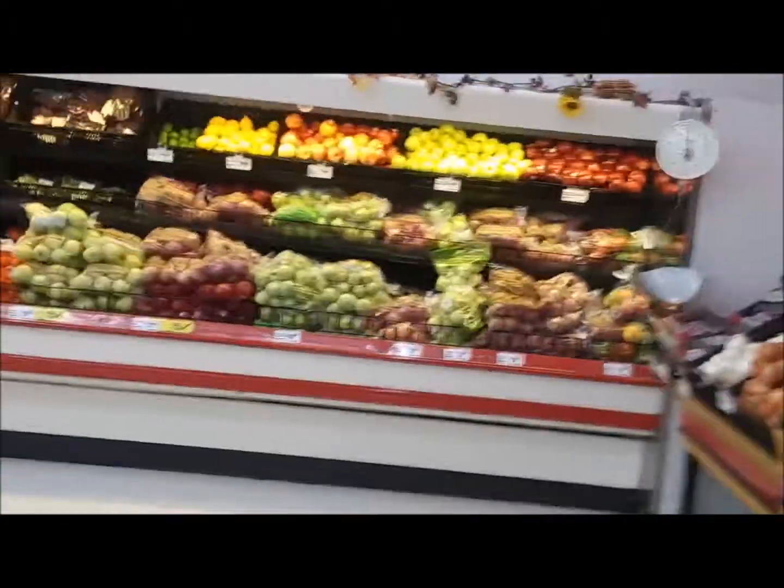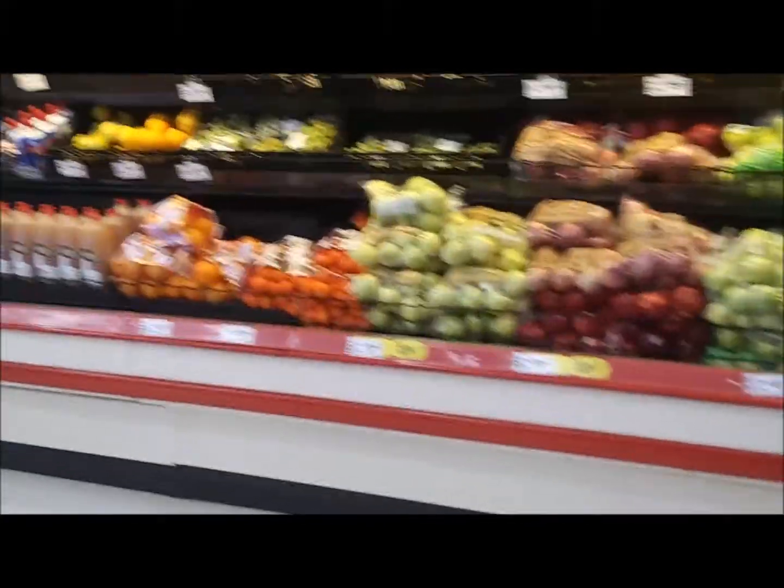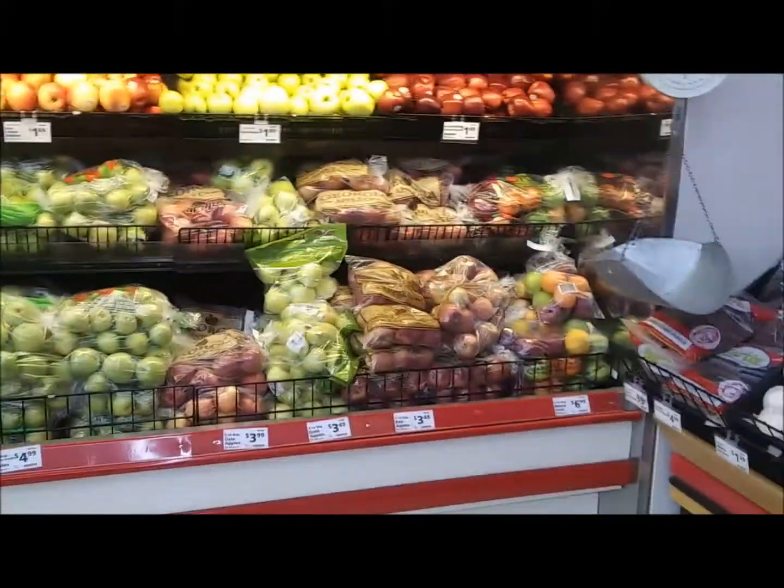Oh, my pets are loud. Alright, so I'll look for some peaches. Here we go. Hopefully they got something. Apples, I see. Let's try to find some peaches.